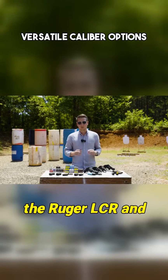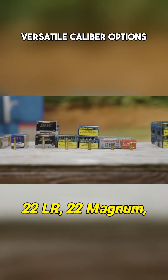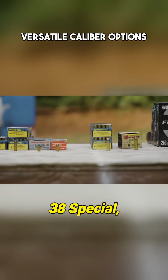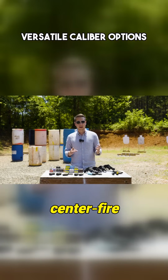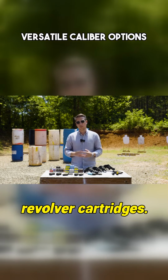Starting with the good, the Ruger LCR and LCRX guns have a lot of different caliber options. You got 22 long rifle, 22 Magnum, 327 Magnum, 38 Special, 9mm, and 357 Magnum. So you can shoot centerfire, semi-automatic cartridges, as well as your traditional rimmed revolver cartridges.